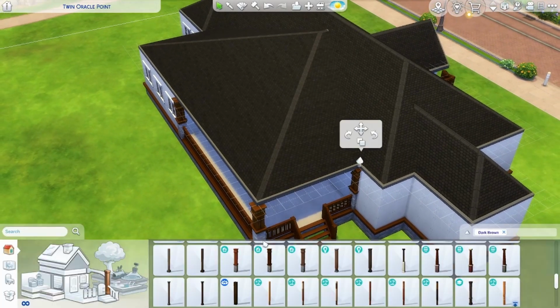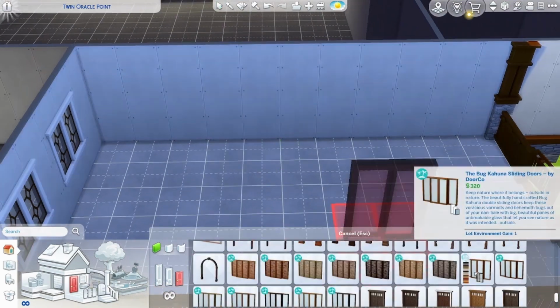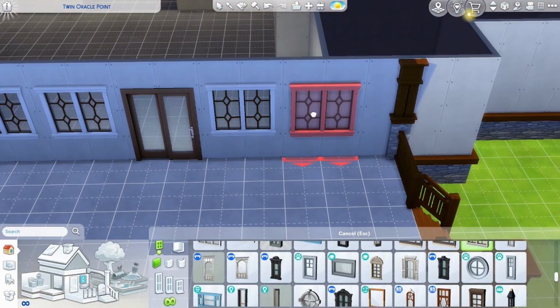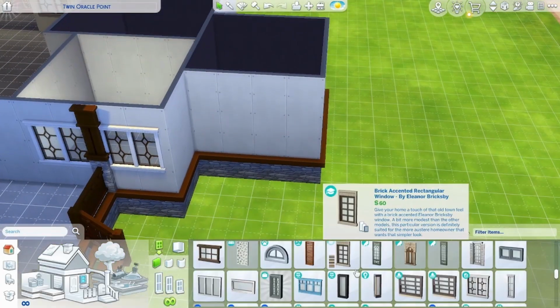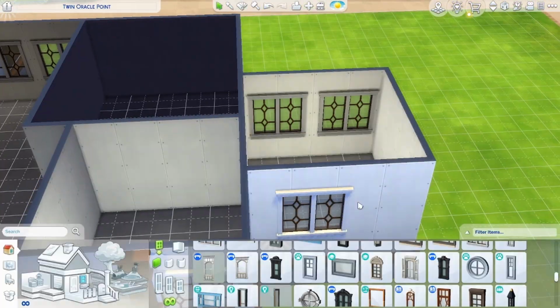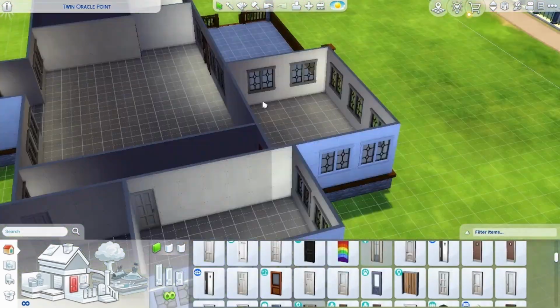This house is mainly for function. This is not a house I am proud to have said I built, okay? I am not proud of this house. This house is just so I don't completely lose my mind and give up on this challenge, because I don't want to give up on this challenge, okay?